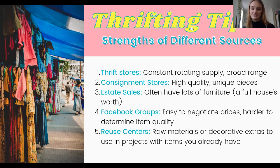And then reuse centers, they have usually more access to just collections of scrap materials or raw materials than places like thrift stores or consignment stores or Facebook groups, because a lot of those other stores are just selling items, whereas reuse centers are trying to fuel your project, essentially. So they'll have full items, pieces of furniture, but they'll also have probably more scrap materials as well.